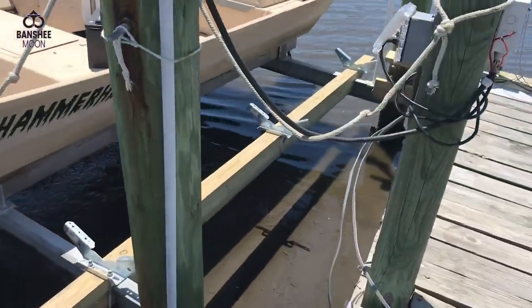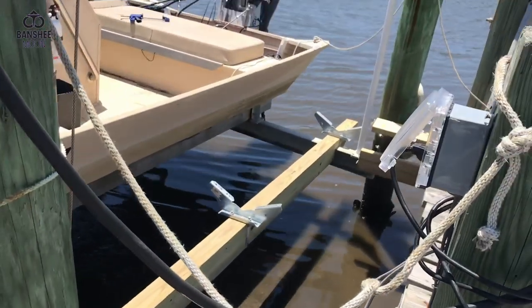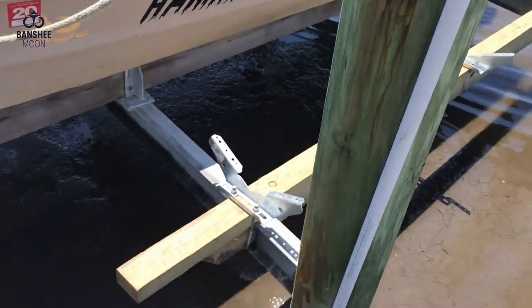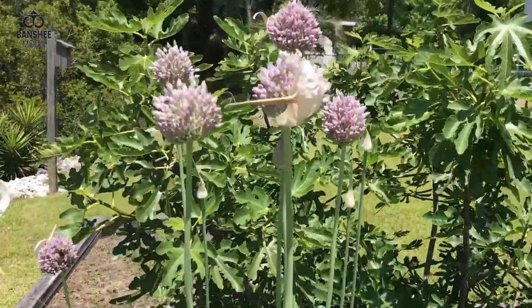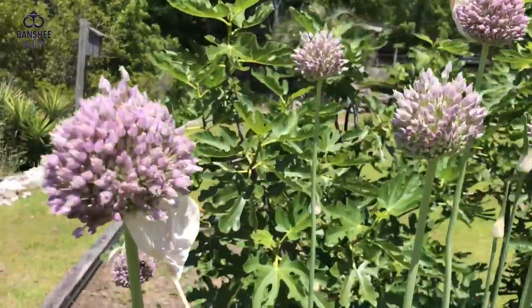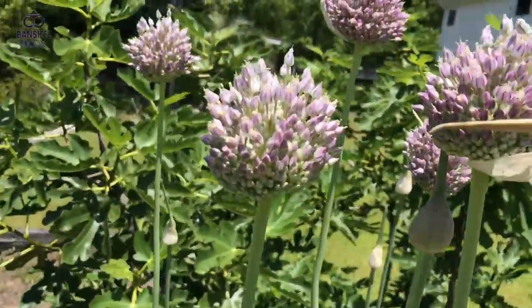I'm just using a 4x6 for strength, stability. What is this, corn? No. Can somebody tell me what these flowers are called? I do not know.